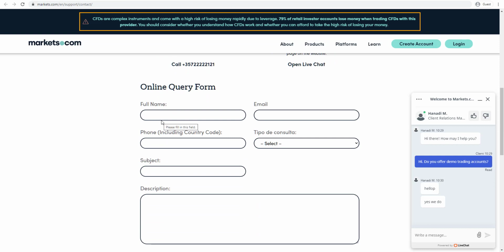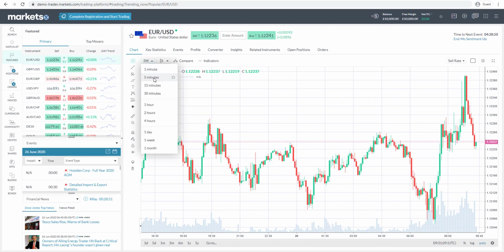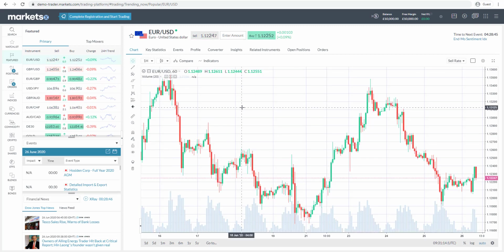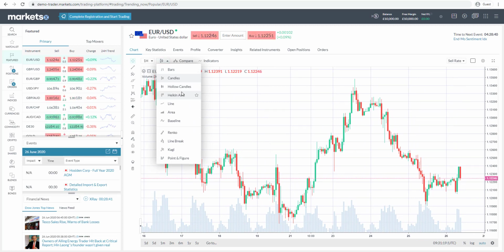Okay, so let's jump over and have a look at the feature-rich MarketsX trading platform provided by the broker. So here we have the MarketsX trading platform, which is browser-based. As we can see here, really simple, nice functionality with charts on the right-hand side. And with the chart layout, we've got access to different time frames: minute charts, 5-minute charts, 15-minute charts, hourly charts, all the way up to monthly charts. And we can also see here we've got access to different chart constructs: bars, candles, Heikin-Ashi, Renko, line break, point and figure as well.